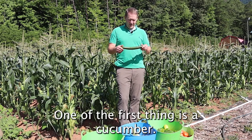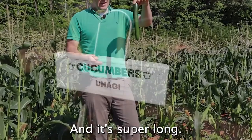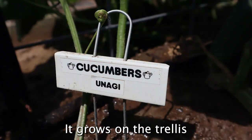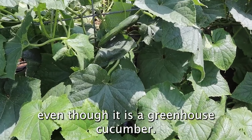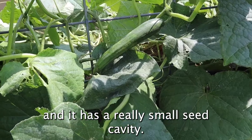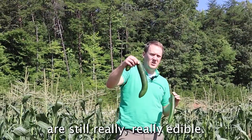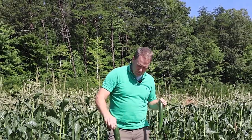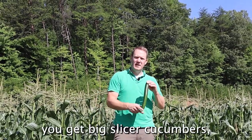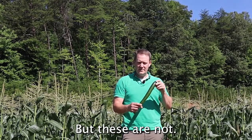One of the first things is a cucumber. It's a greenhouse cucumber. Aggie is the name of it. And it's super long. It grows on a trellis, and it looks really pretty. You can grow it in the garden, even though it is a greenhouse cucumber. But it's nice and sweet, and it has a really small seed cavity. So even the large ones, things this size, are still really edible. So don't throw them out. A lot of times you get big slicer cucumbers, you throw them out if they get that big because the seeds are too big, but these are not.